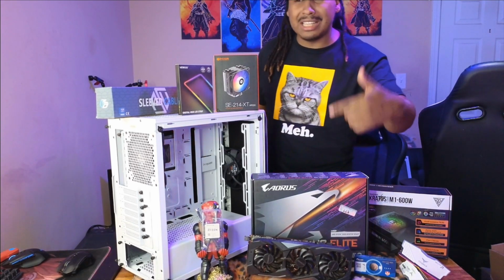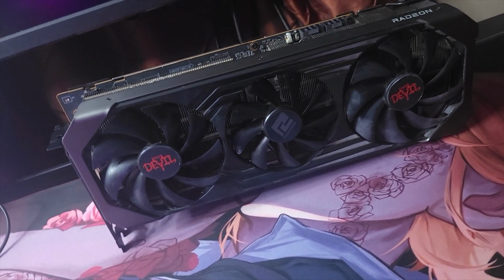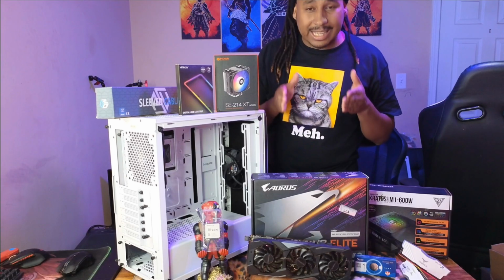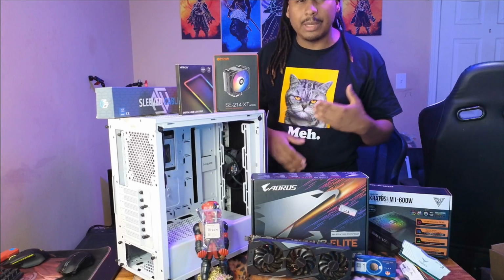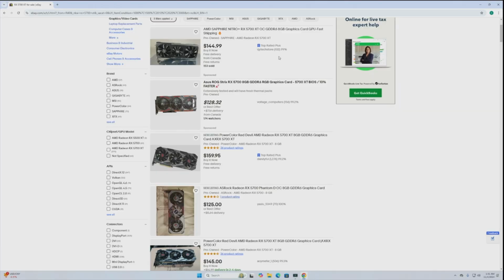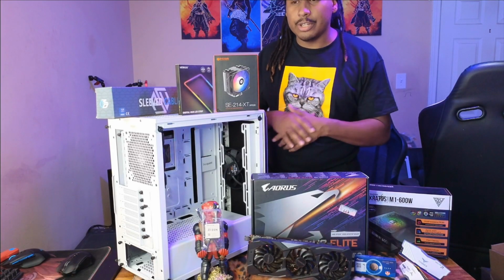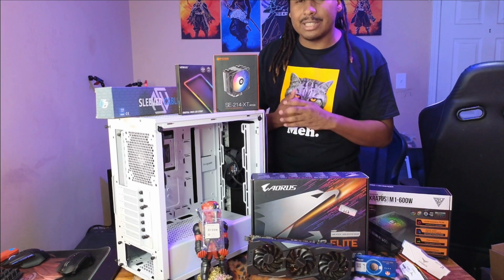Now this PC is rocking an RX 5700 XT, has 8 gigabytes of VRAM, and it does compare to a 3060 in a lot of gaming cases. It does outperform the 3060, and this one cost me $115.11. But I'm not expecting y'all to pay that. This was an absolute steal for me, but it did come off of eBay, and right now on eBay, these are going for $130 to $150. And as long as you get it for $150 or less, you are going to reach that $500 mark or under.